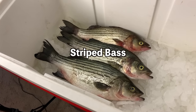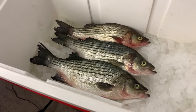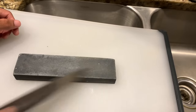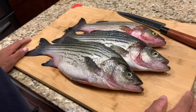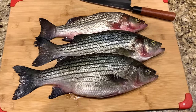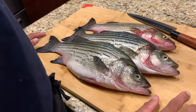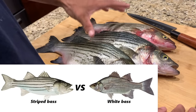Striped bass. All right, let's go. All right, today this is what we're cooking. Striped bass. Today we got some striped bass. Not to be confused with white bass. This is a different species.